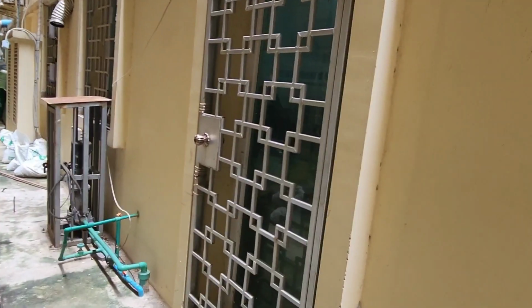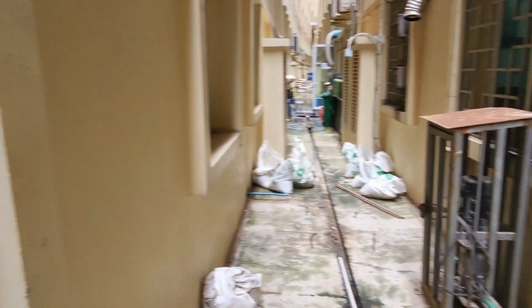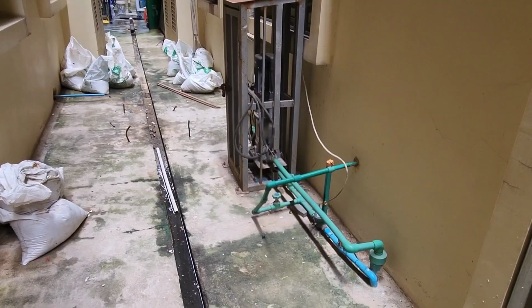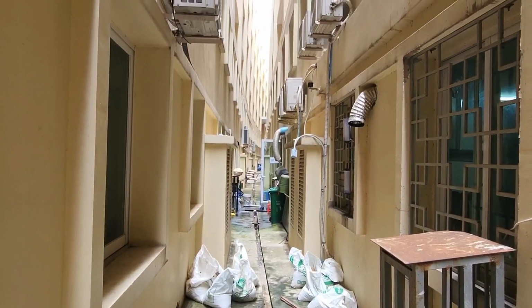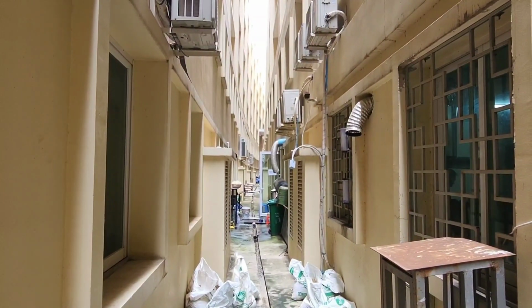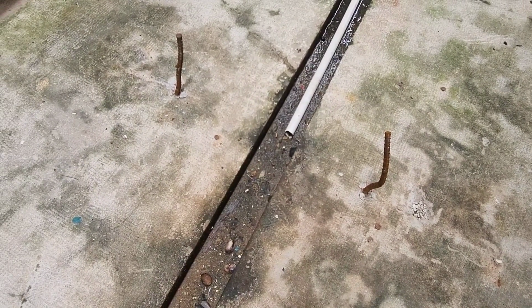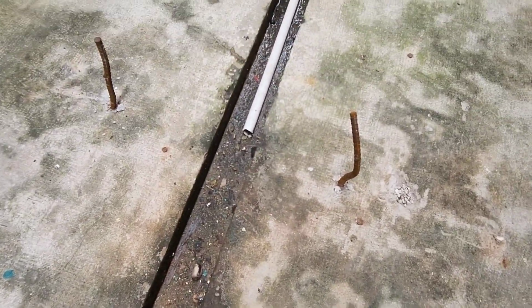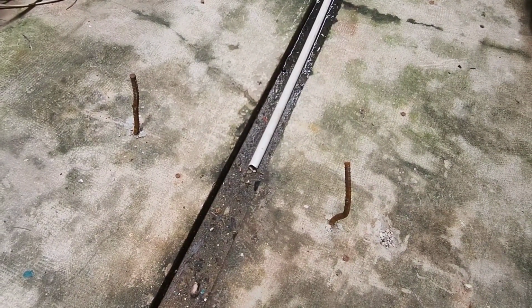Somebody's put up a security door here. There's actually lights in there, but no, it's just all empty in there. And you've got all this along here. Oh man, it does look like 18th century Paris. You've got these steel beams sticking out of the concrete. Walking along here at night time or the daytime, God blimey. Tripping over those, you'd injure yourself really bad.